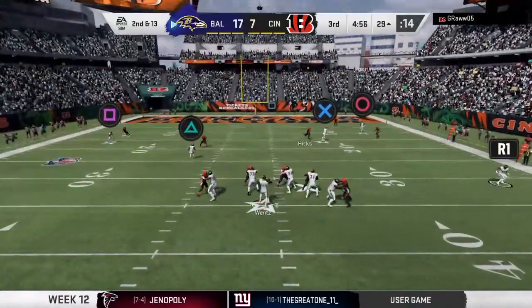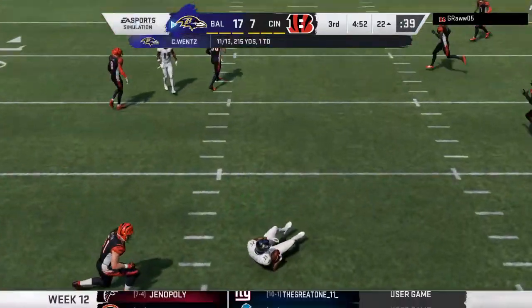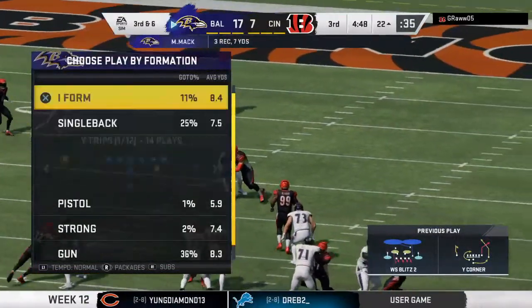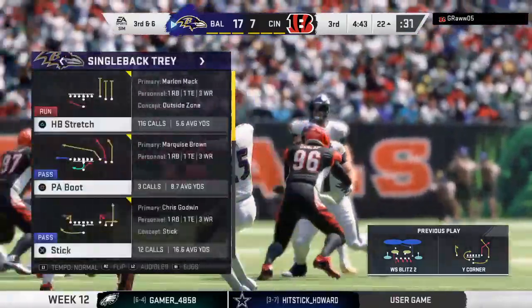Throwing again on 2nd down. Wentz got his man, complete over the middle. That's Mack. Give him 7 on the play, and it'll be 3rd down. And we see another pitch and catch there to the running back. This position just continues to evolve.